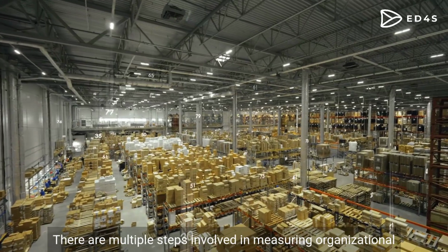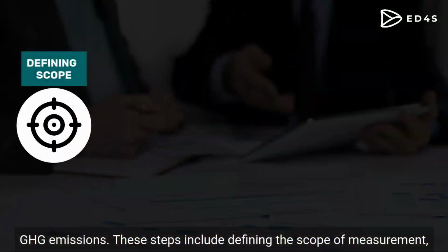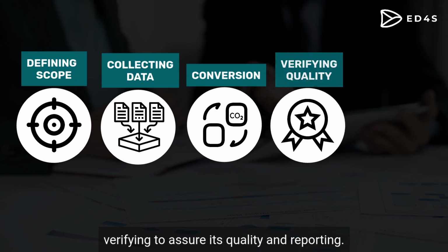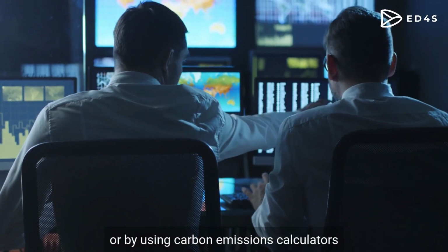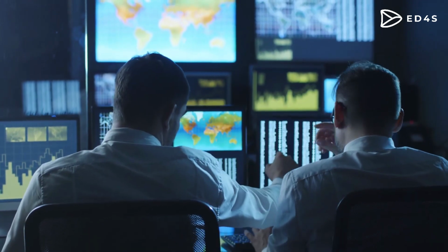There are multiple steps involved in measuring organizational GHG emissions. These steps include defining the scope of measurement, collecting the data, and converting it into CO2 equivalent, verifying to assure its quality, and reporting. Carbon emissions are usually calculated by an environmental specialist or by using carbon emissions calculators that are increasingly available and sophisticated.